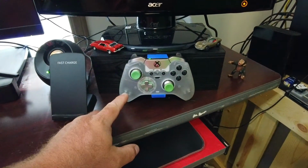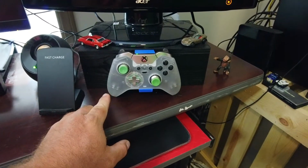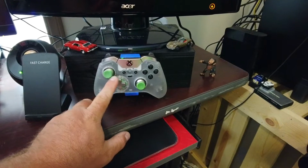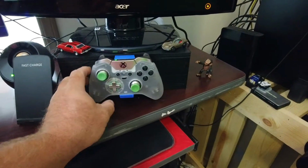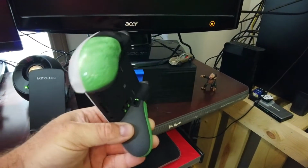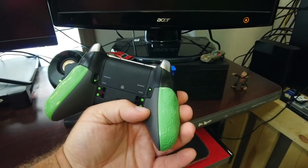Next up is my main Xbox One controller. It has a clear case on it, or a clear cover that I put on it. It's got Scuf gaming sticks on it. This is the Xbox Original Elite controller. Pretty neat. I really like the color. On the back, you got the Scuf side panels as well.